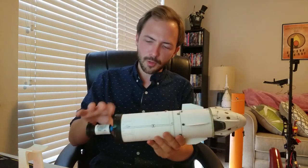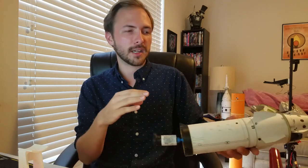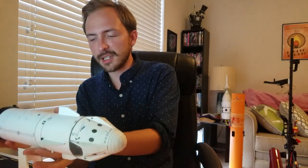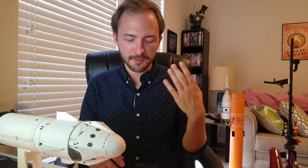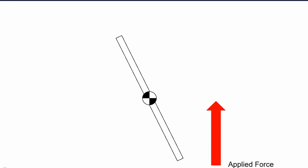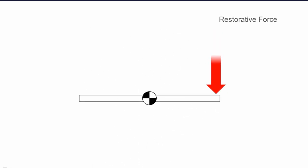But essentially, the more you gimbal and the more you angle the engine, the more force you can apply sideways. And you can kind of imagine if you could apply a 90 degree force, that would be the most spin you could put on your vehicle, and that would give you the most control authority. Now, that's not necessary for basically anything, but it does illustrate the concept. So when you apply a force to an object, you essentially put it in motion, then you have to apply a restorative force to put it back. So when you apply force with an RCS thruster, you push the vehicle one direction, and then it's going to continue moving until you stop it, because its inertia doesn't want it to stop moving.